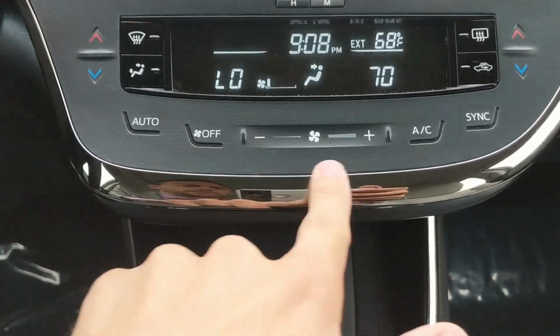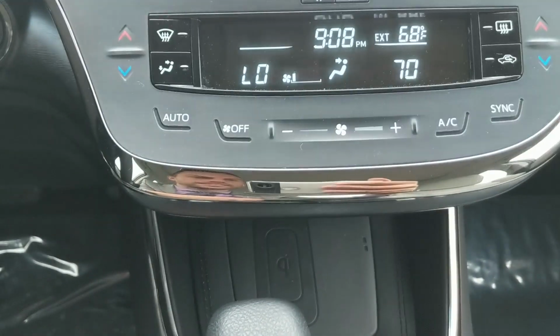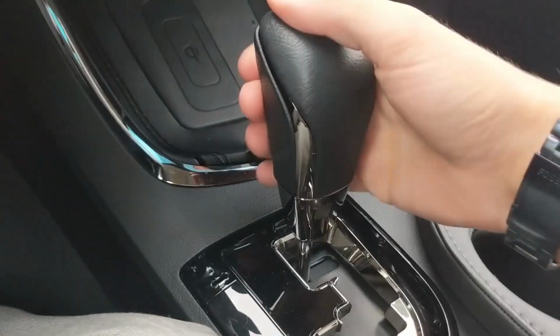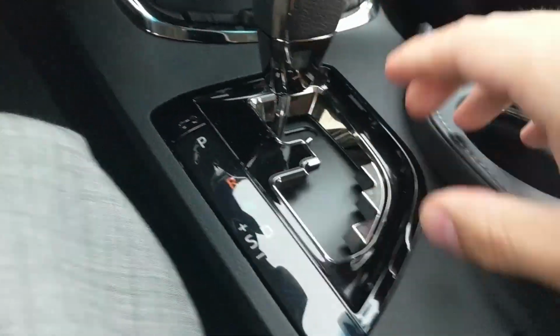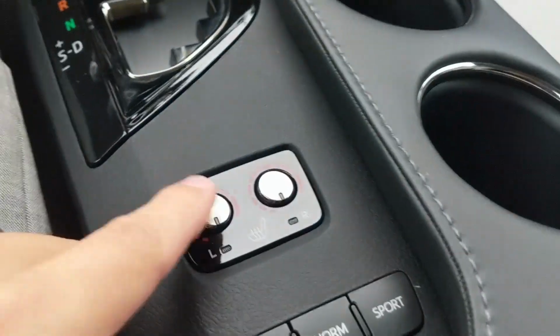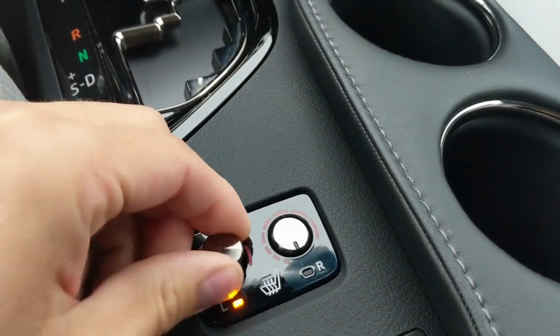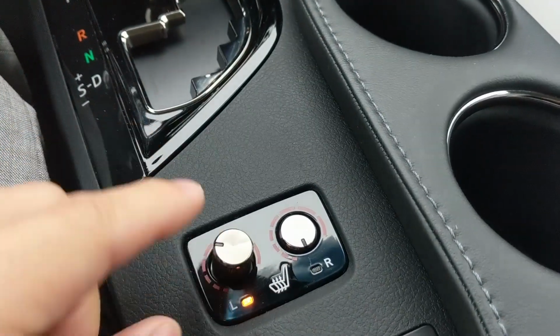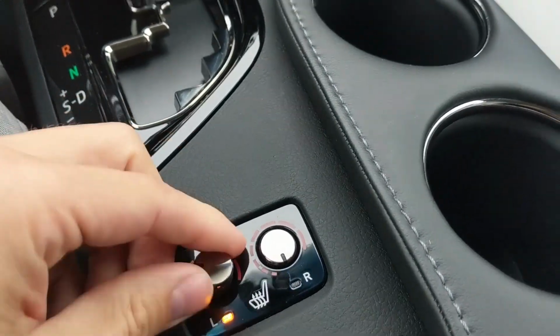Auto, here's your climate control buttons. Pretty simple, not very detailed, not very high quality feeling, but they are functional. We have, this is a pleasant surprise, a wireless charger here. The shifter, fairly decent quality, and surrounded by this kind of shiny, glossy plastic here. Heated seats, you press this, you would twist. Make sure the light is off. If you push it down, it's going to lock it into place.